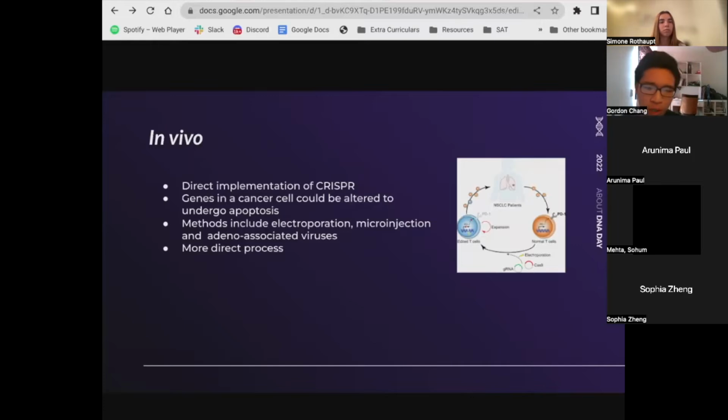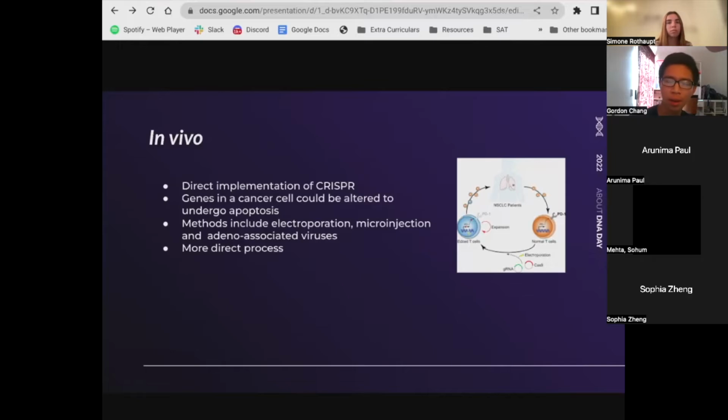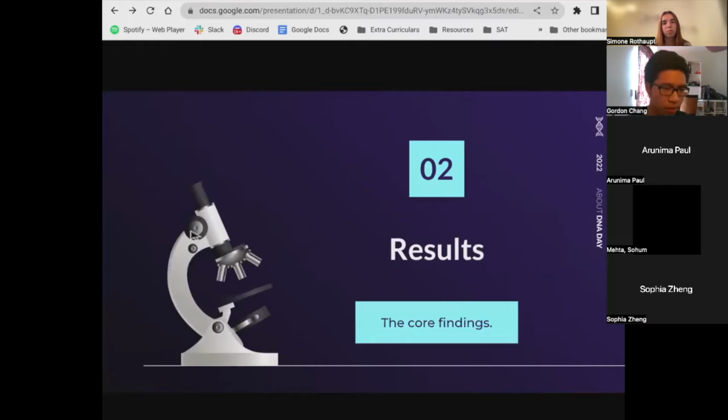Electroporation, as you can see within the image on the right, is the use of an electrical pulse to increase the permeability of a cell membrane. This way you can directly insert that CRISPR plasmid gene inside. Microinjection, as the name suggests, is injecting a relatively small plasmid gene into the desired cell. And adeno-associated viruses are small viruses that can be used for gene therapy. The reason that it is strongly suggested by researchers is its relative stability.